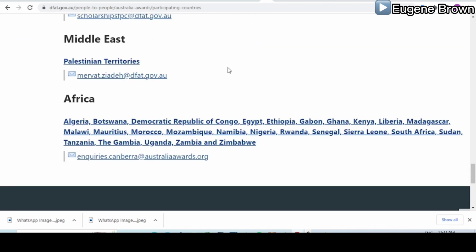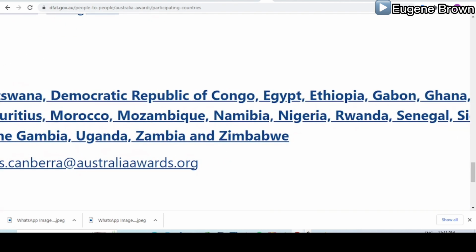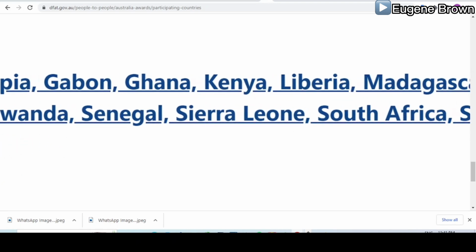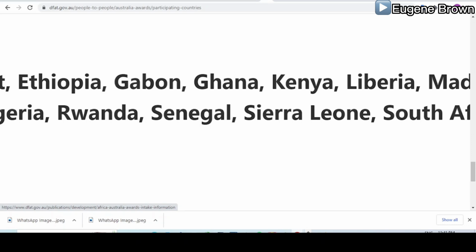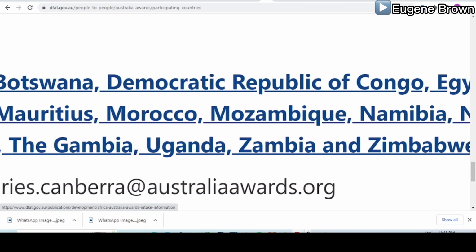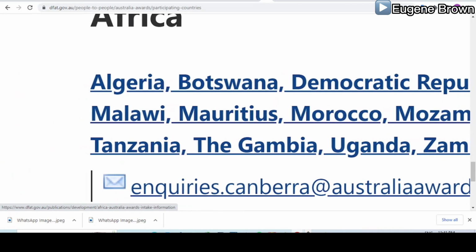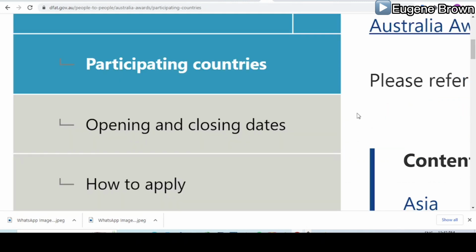And for Africa, the eligible countries are Algeria, Botswana, Democratic Republic of Congo, Egypt, Ethiopia, Gabon, Ghana, Kenya, Liberia, Madagascar, Sudan, South Africa, Sierra Leone, Senegal, Rwanda, Nigeria, Namibia, Zimbabwe, Zambia, Mozambique, Morocco, Uganda, the Gambia, Mauritius, Malawi, and Tanzania. So that is it.